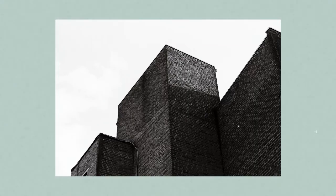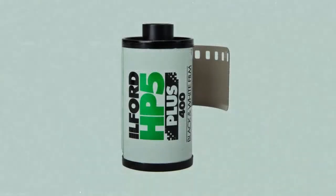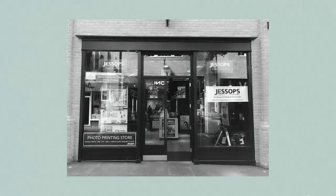If you're the kind of person who shoots film and enjoys editing photos to get the exact look you're looking for, and you want to shoot black and white, then maybe HP5 is for you. Otherwise, it's a solid film, but I don't have much to compare it to, as Jessup's lost my last two rolls of FP4 that I shot while I still lived in Portugal 8 months ago. Damn you, Jessup's. How dare you lose it.